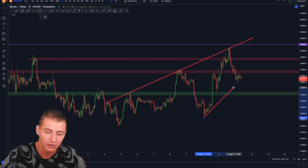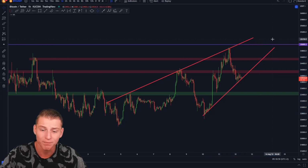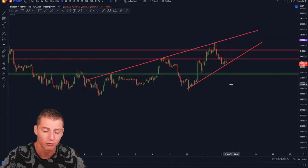Also, if we're considering the trend speed of this line right here, we could also be expecting that we're going to find some support around right now. So let's see how it is going to play out. Maybe we are forming a larger time frame rising wedge here. It could definitely be potentially forming for Bitcoin right now.